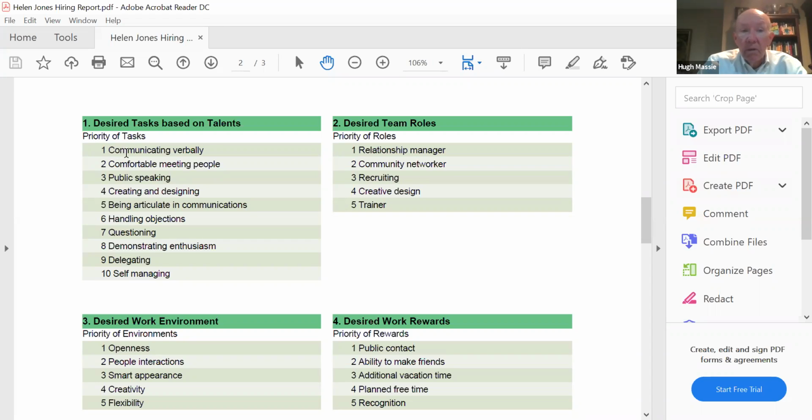So we know that with engagers, they like to communicate. They're usually outgoing. So you can see this is where the communicating verbally comes from, comfortable meeting people, public speaking. Helen is also creative. So you can see that coming out here. An interesting one is articulate in communications. So Helen is actually quite precise in the way in which she likes to write and to talk. That is coming from a very specific measurement in her factors and sub-factors. She's quite rational, so that's where this comes from. So what we have in the system is 40 tasks overall, and these are the top 10 for Helen.